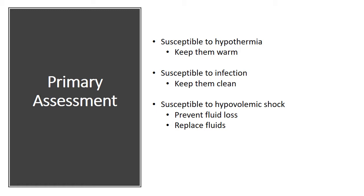And with that, as your skin and all the pathways and nerves in there are to maintain your fluid balances, they're very susceptible to hypovolemic shock. So we need to prevent further fluid loss and to replace those fluids.